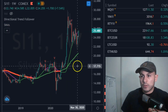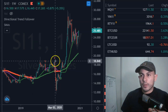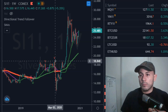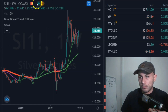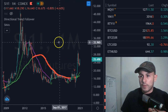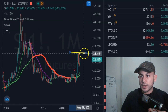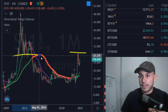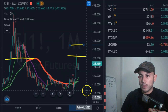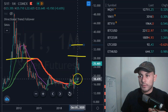The silver, this is the weekly chart now. This definitely looks like a pause before the next bull move. Definitely looks like a bull flag. If we look at the monthly chart, if that previous 30 level, which was resistance, if we test it and break through, that'll be quite healthy for silver. So we'll have to wait and see.